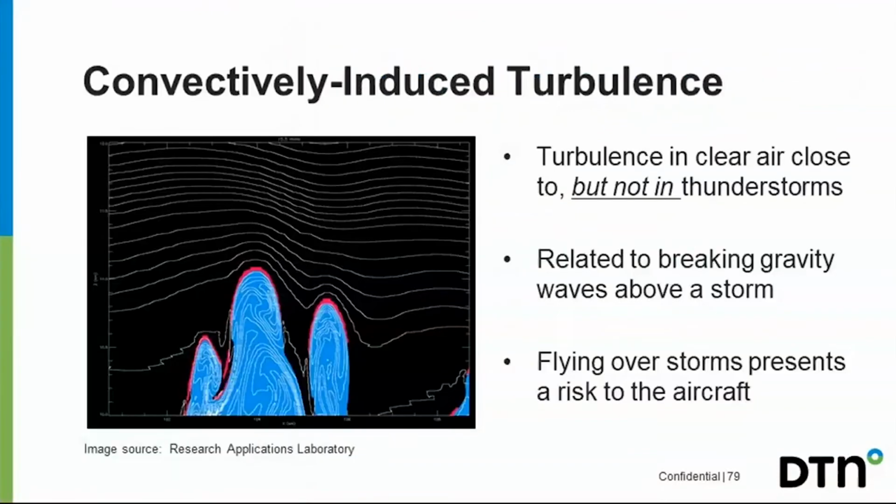So in the summertime, we're concerned about turbulence, but in a different manner. It's usually around thunderstorm, convectively induced turbulence. And this is turbulence that's close to a thunderstorm, but not in the thunderstorm, and it's related to gravity waves breaking above the storm.